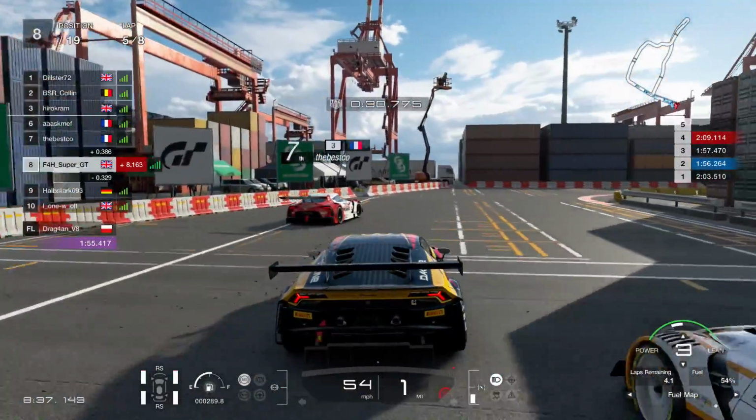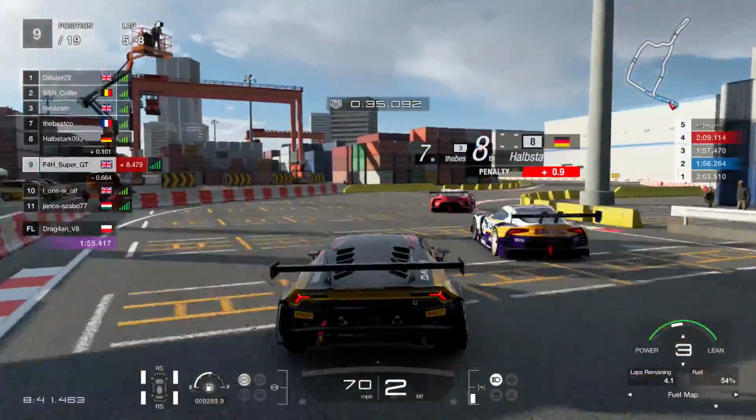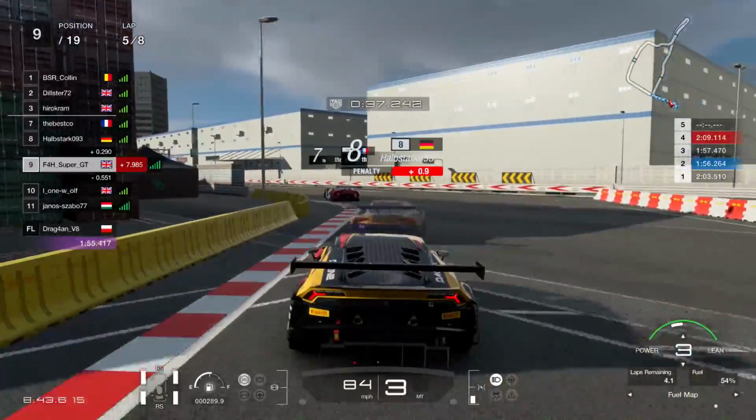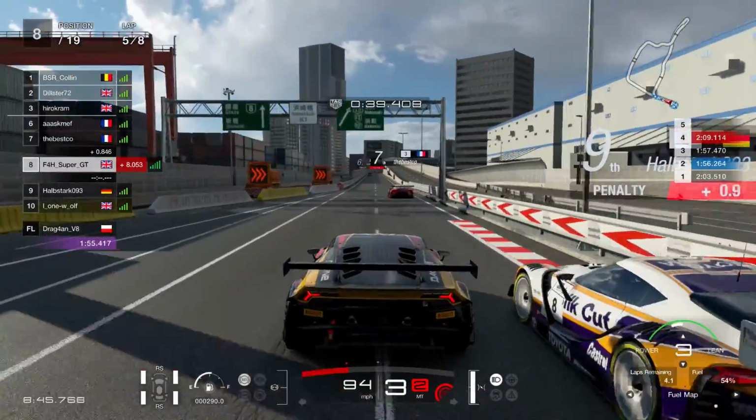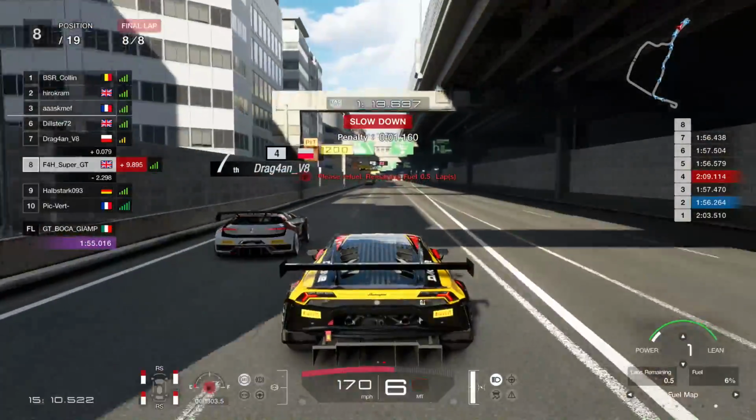As I just tap the Frenchman into the turn, he can recover though and keep the position. Halfstock now up the inside, although on the way out he's going to have a bit of trouble. Slide his car on the way out, losing momentum. I actually cut the corner slightly, get a penalty.